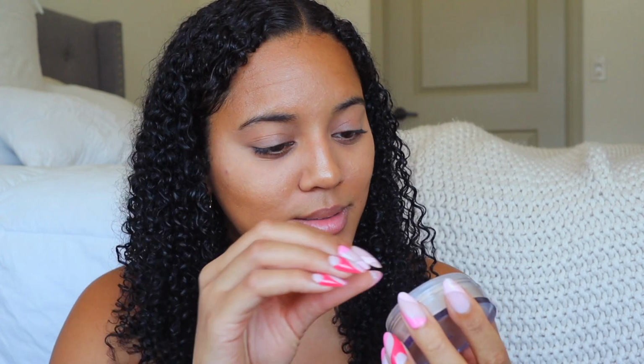Let's try the setting powder. I have never tried a setting powder from e.l.f. before. This is a loose powder, and this is part of the Halo Glow. So the concealer was matte, but I'm putting the Halo Glow powder over, so it should give it a nice glowy finish. And this is gonna be hard to take off with my nails on.